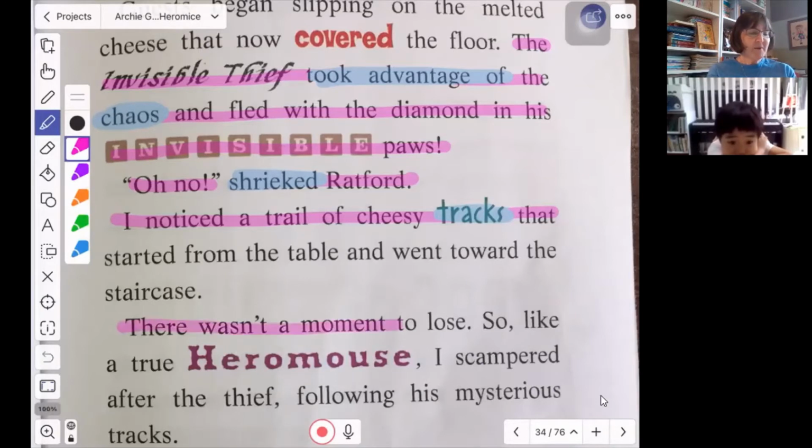There wasn't a moment to lose. That means hurry, hurry, hurry. So like a true hero mouse, I scampered after the thief, following his mysterious tracks.